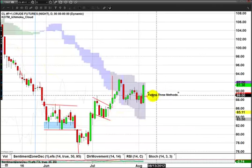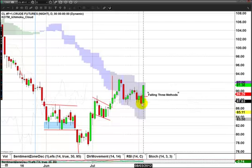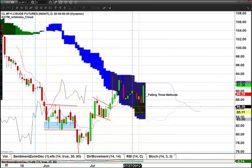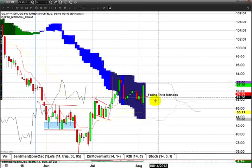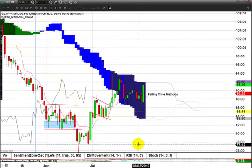So we had this falling three methods pattern. It only followed through just slightly, and now we've got it kicking back into this what I call bearish/neutral territory. So basically, I think going in flat over the weekend is the smartest thing, and just reevaluating the market trends next week. The market's a little bit crazy.